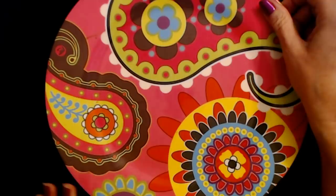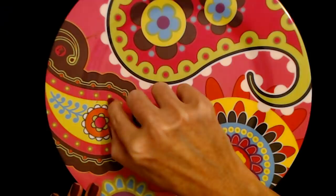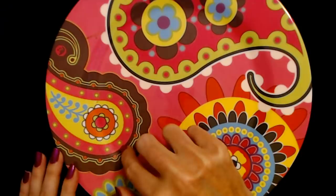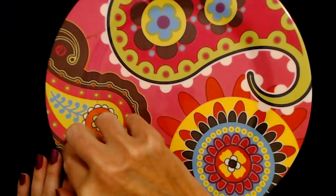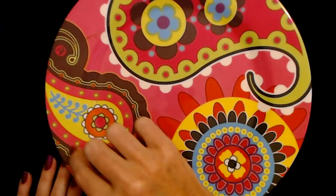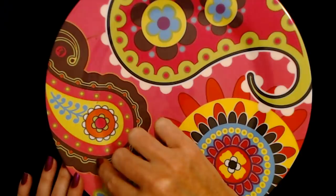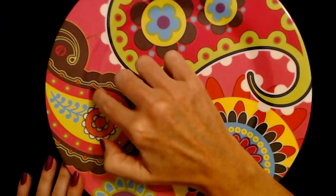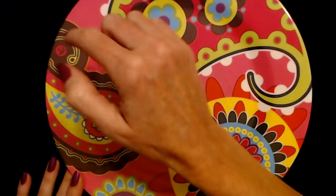Over here, you're going to find little circles. They are outlined in green, and the inside is yellow. And then on the outside of that, we have little pink circles. Tiny pink circles that go all the way around. And here is a little circle right there, and kind of a teardrop shape there.